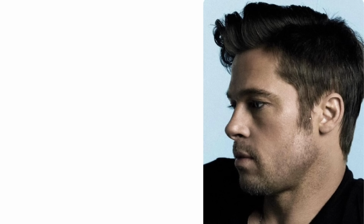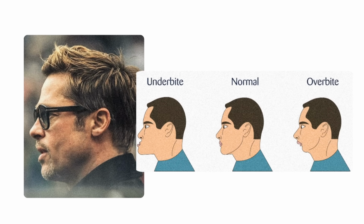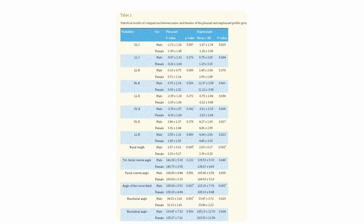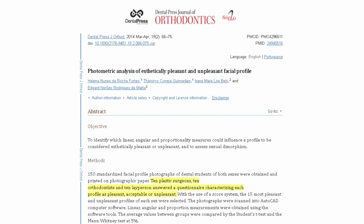While at first glance he doesn't seem to have the most model-esque side profile, it actually fits most, though not all, of the standards of conventional facial attractiveness that are defined for facial development. He seems to have a normal alignment of the jaw, so no notable overbites or underbites, and that pleasant dentofacial structure is usually one step for an overall attractive facial development. We could go into every single one of these assessments used by orthodontists, laid out by Fort et al. in their study, but for simplicity's sake, let's just get the overarching idea out of the way.